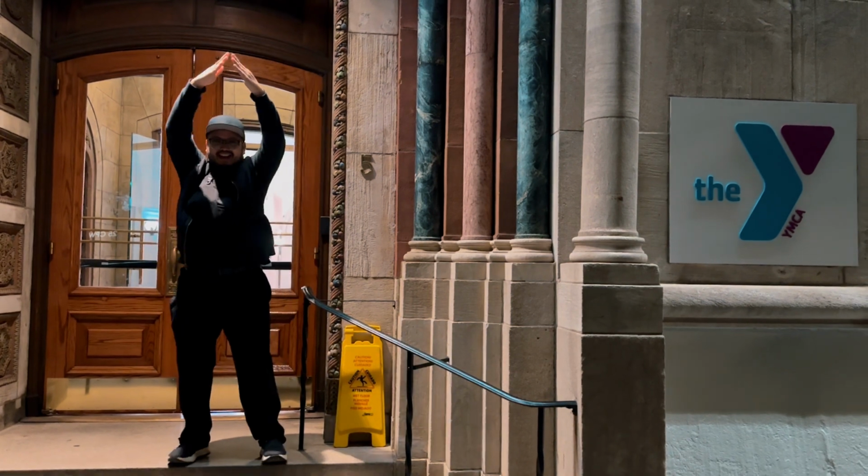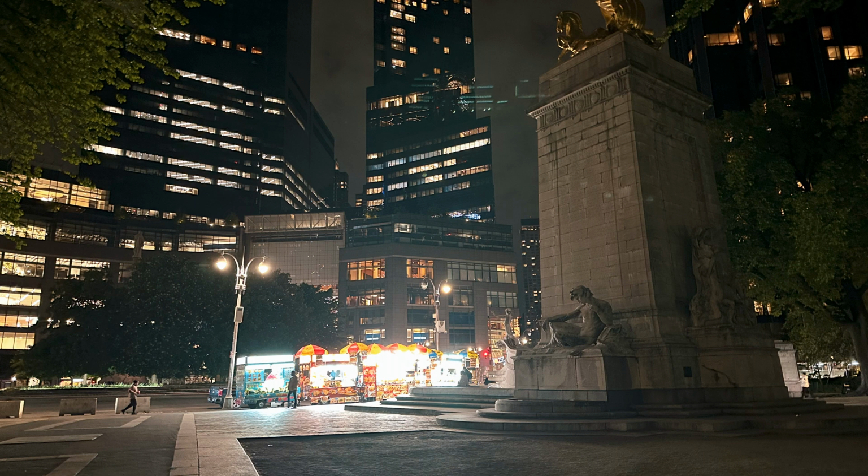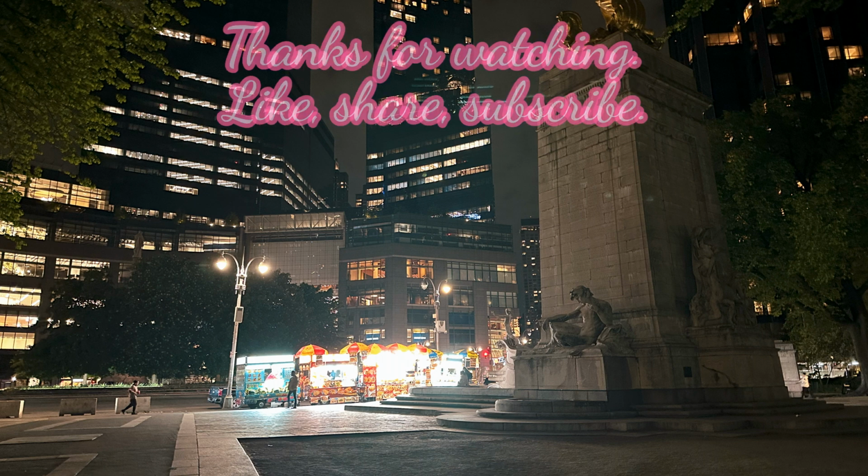Our final destination is Columbus Circle, located at the southwest corner of Central Park. This major landmark and transportation hub is named after Christopher Columbus and features a towering monument in his honor.